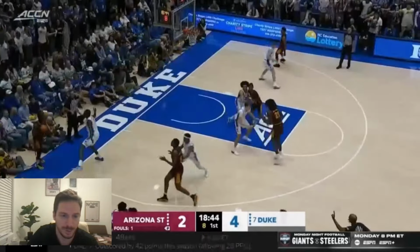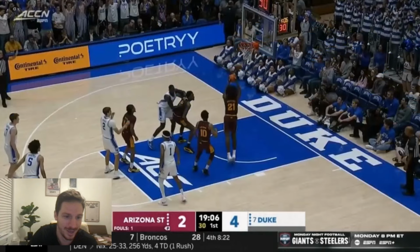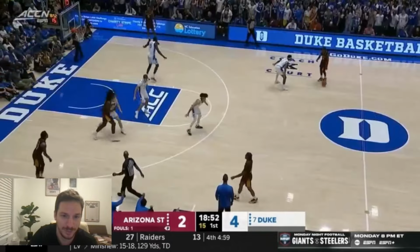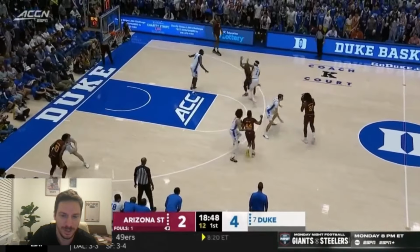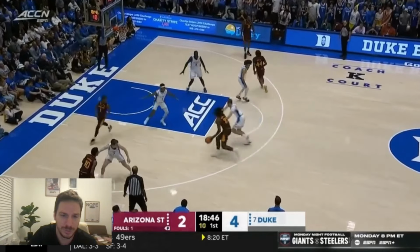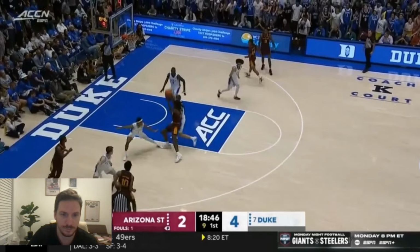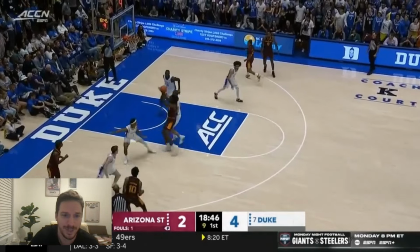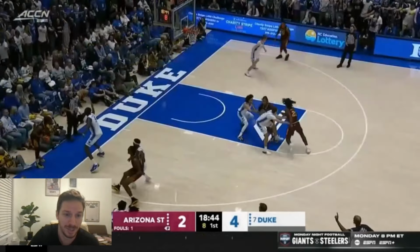Here, just unbelievable help side defense. I mean, that is a horror film as an offensive player. You're driving, you get by your guy, Flagg reaches kind of flat-footed, straight line drive. Nice little jump there by Caleb Foster. Jump and get back. You see he's getting back now, and then here comes the big man with the block.